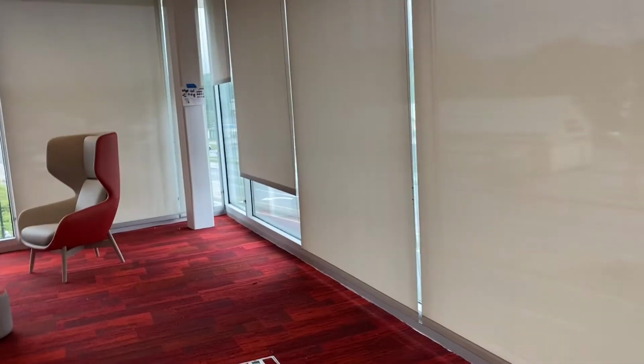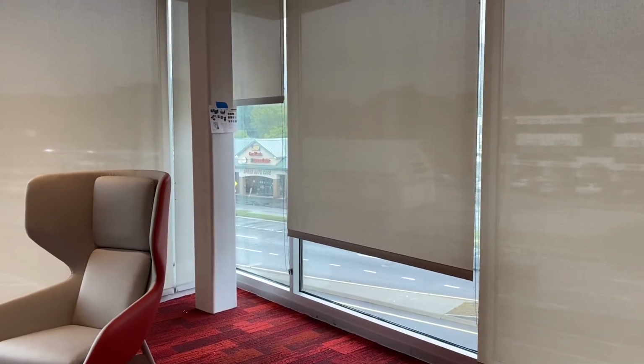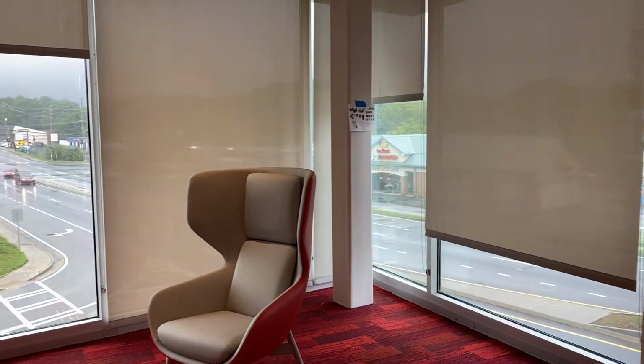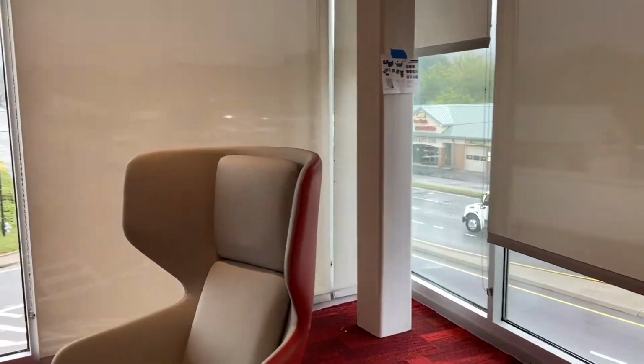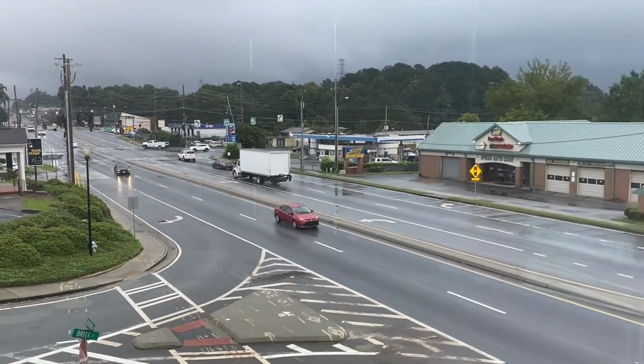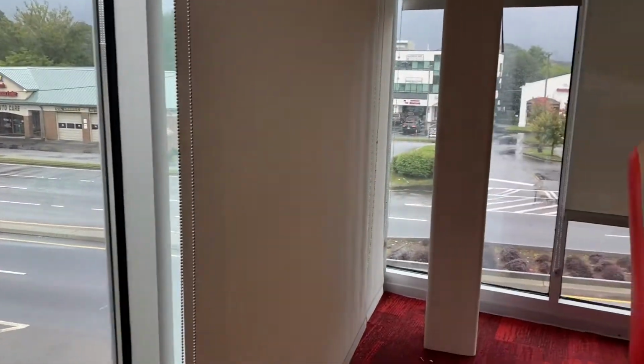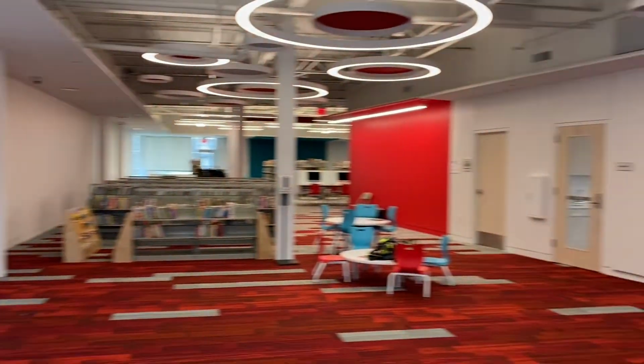And once the library opens, they've kind of got the shades down right now. Once the library opens, they're going to have the shades up probably full time. The idea being that as somebody is driving along Buford Highway, they can see some activity inside the library that piques their interest, and they're more likely to go inside. And then once they're inside, hopefully you can encourage them to come back.